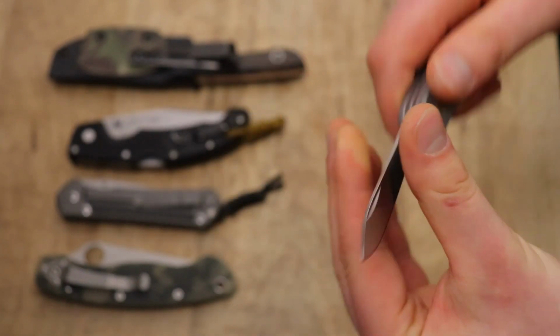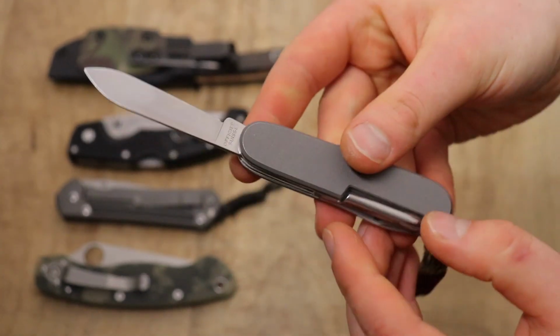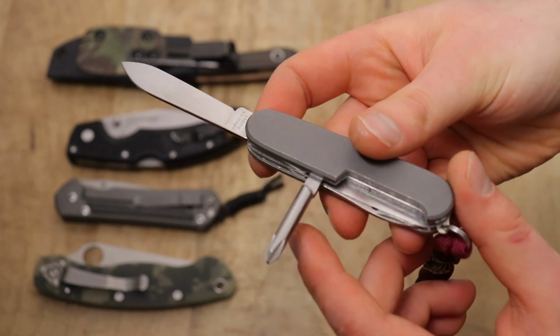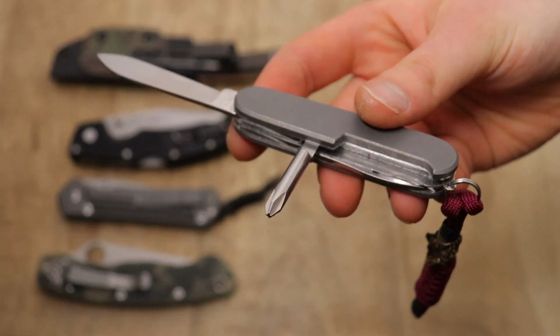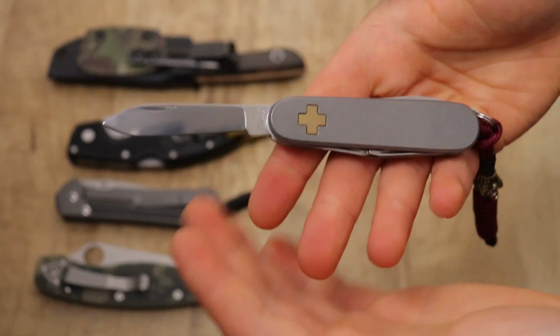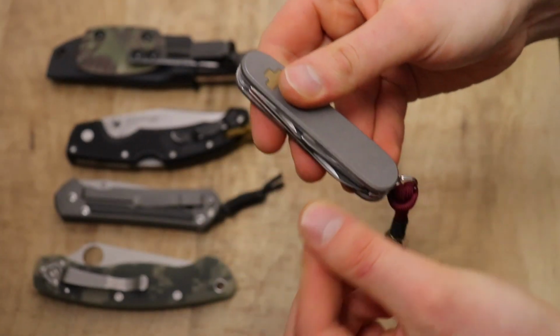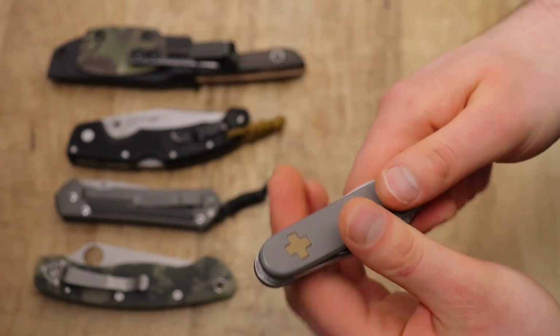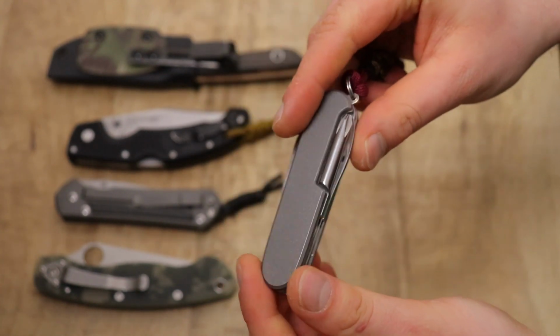The Tinker is basically the Spartan with the screwdriver instead of the corkscrew, and I do use the corkscrew much more often, so I do like the Tinker better. And the smaller Tinker is just the same thing, scaled down a little bit, easier to carry. Probably my favorite Victorinox at this point.